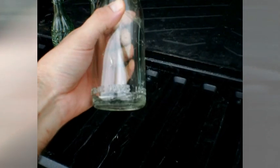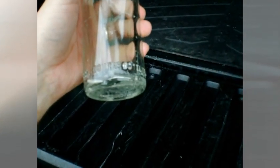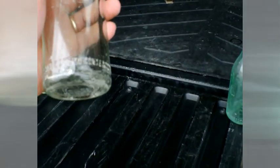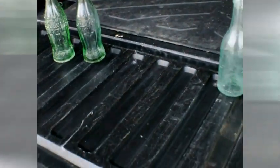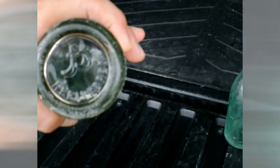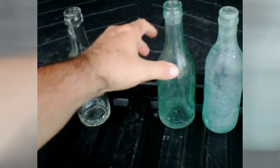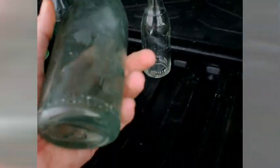I know you can't read it probably on my camera, but this one is Bohrer, B-O-H-R-E-R, Bottling Works. Then it says Lafayette, Indiana, contents 7 fluid ounces. And then it's got a cool mark on the bottom. I hope this shows up. It's a capital B, and then it says registered. So that was really awesome. I think that's a really old bottle. I think all of these are well over 100 years old.